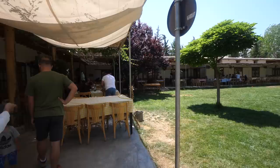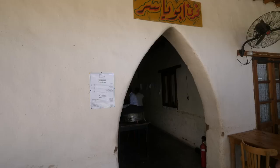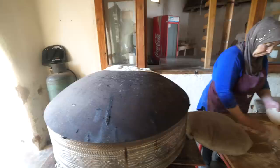Hello. Meet Fadi. The number one specialist in lamb barbecues in Lebanon. Fadi is also the manager of the Ecolodge restaurant. So he's ready to start with the preparation. Start the lamb. And here you have the full kitchen. Everything is locally made: the bread, the meat, butchery, bakery, everything. Vegetables grown on the farm. Nice to meet you.